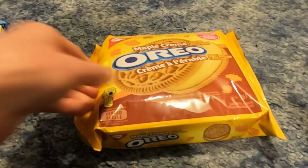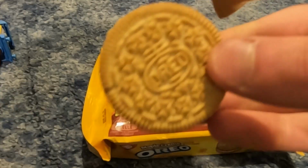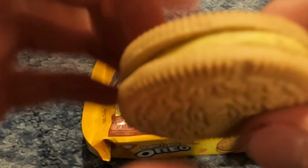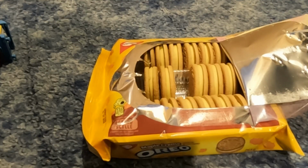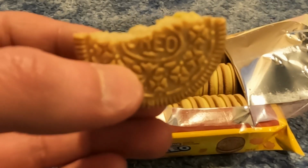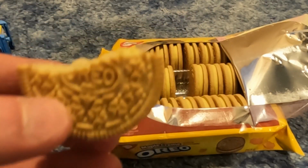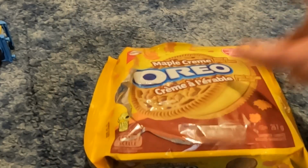Okay, as a bonus before I go, I am going to try one of these on camera to see how they taste. Alrighty, here's a look at it. It's a golden cream. A golden cookie with a yellow cream. Alright. Oh, this tastes good. Oh, I like this. This is a really good Oreo cookie right here. The maple cream. It's a really good one.